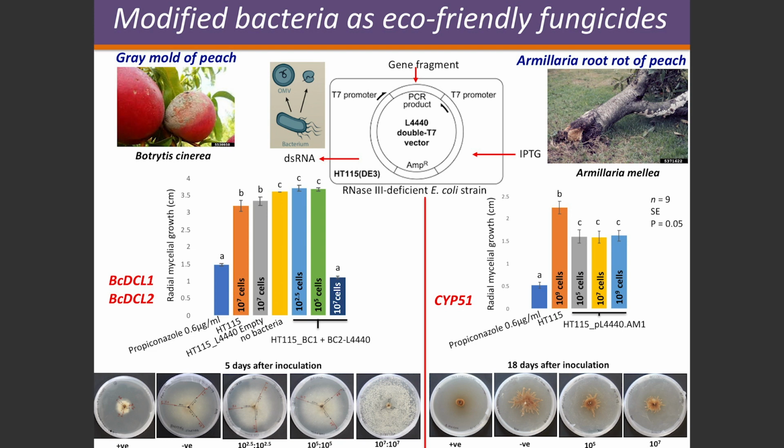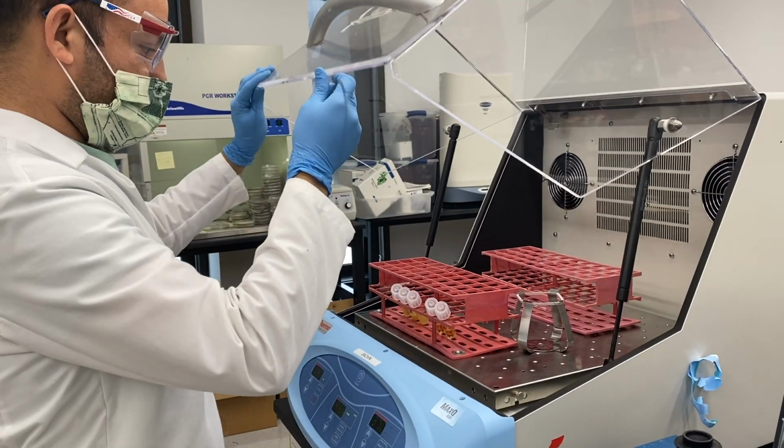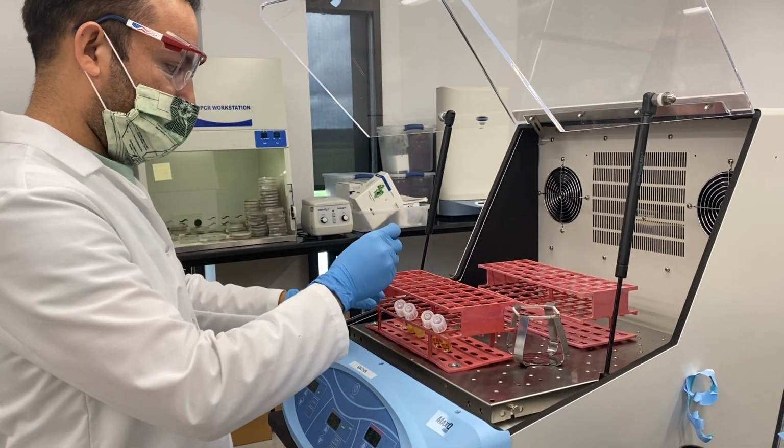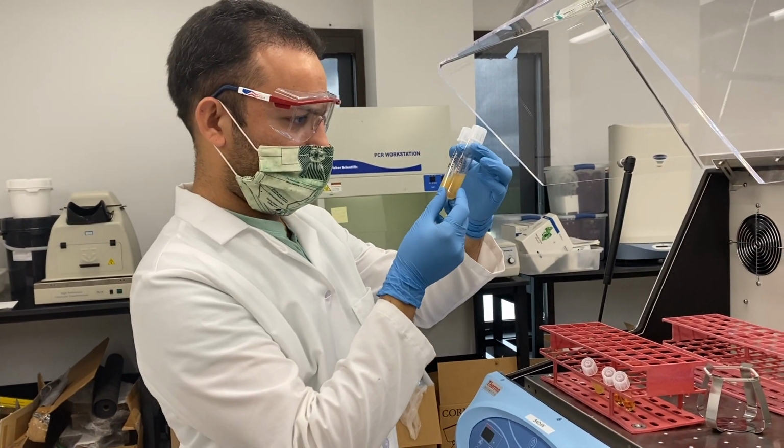For the third project, we measured the expression of five essential cotton genes that integrate environmental signals and determine which bud should turn into a branch or bear flowers, and when, in a collection of highly diverse upland cotton lines. The idea is to identify high expression variants of these genes and genetically cross genotypes bearing these variants to stack them in a single genotype.